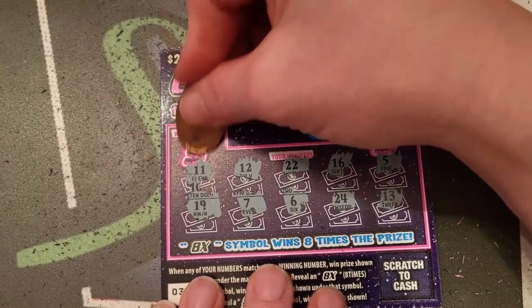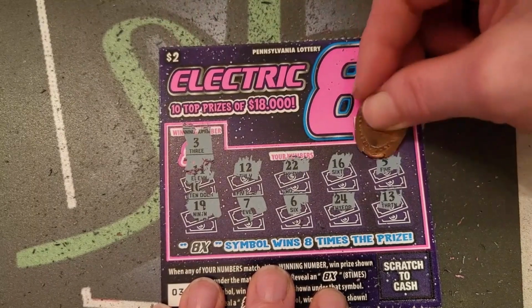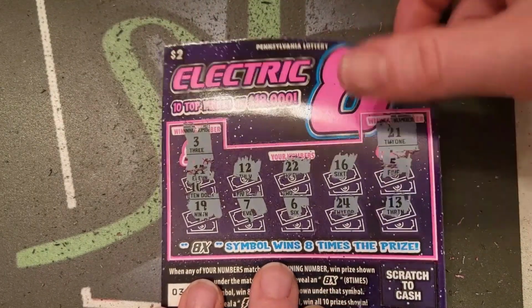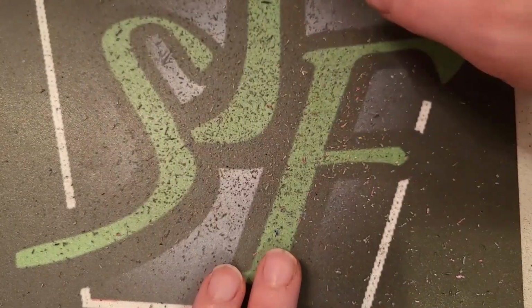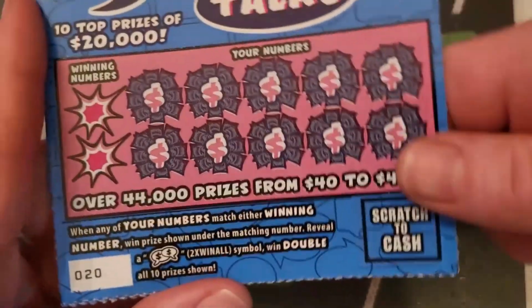All right, no symbols on that one either. Do we have a 3? No. Do we have a 21? No. That's all right. I won't be too mad at the electric gates. It gave us 2 winners this time. Now onto the new Money Talks. Let's see if we can do any better on this one.